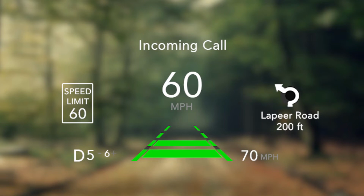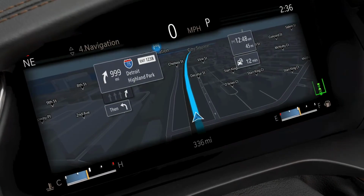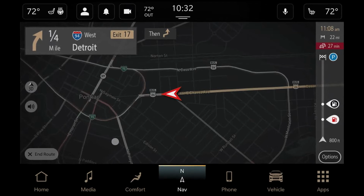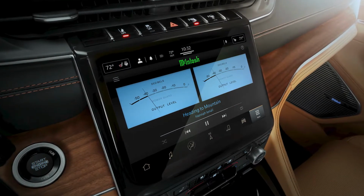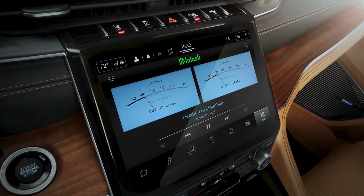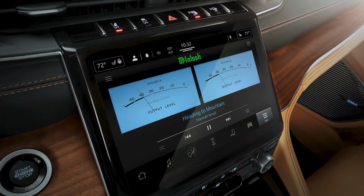Just imagine that in the heads-up display, the cluster, and the radio, you can have navigation running all at the same time if you like. And part of enhancing the experience is, of course, the audio, and the all-new Grand Cherokee features a premium audio system from Macintosh. So let's talk about the full-color 10-inch heads-up display.